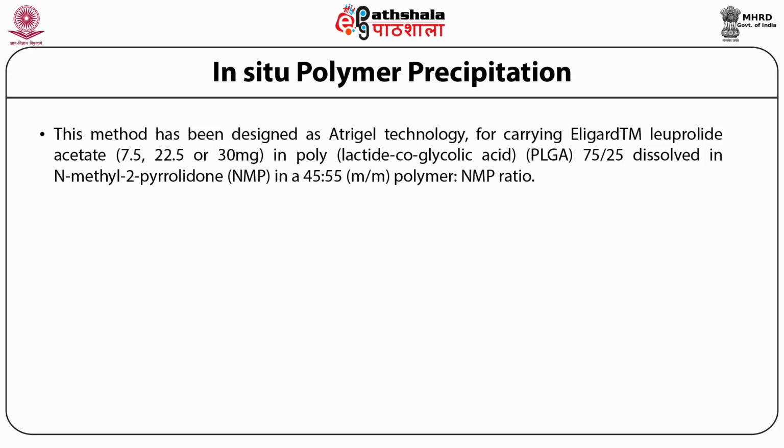This method has been designed and used for the Atrigel technology, which is targeted for carrying Eligard, which contains the luteinizing hormone releasing hormone, that is LHRH agonist leuprolide acetate, in doses between 7.5 to 22.5 or 30 milligrams. The polymeric system which is being targeted here consists of polylactide-co-glycolic acid PLGA 75:25 ratio dissolved in N-methyl-2-pyrrolidone in a 45:55 polymer to NMP ratio.